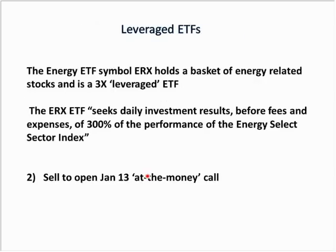So we like to look at trading leveraged ETFs. The ERX ETF is a leveraged ETF, and it holds a basket of energy-related stocks, and it's a 3 times leveraged ETF. So the ERX seeks daily investment results before fees and expenses of 300% of the performance of the Energy Select Sector Index. So the leveraged ETFs move 3 times in relation to the underlying sector index.